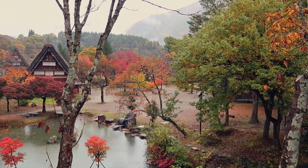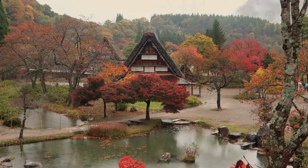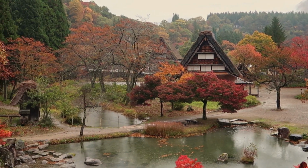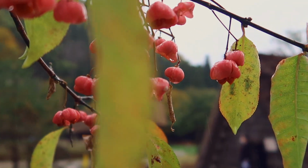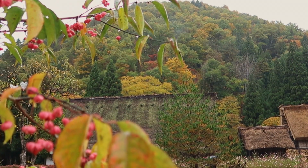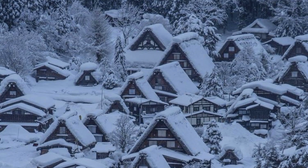Before I came to visit Shirakawa-go, I thought it's a pretty looking traditional village. But if you see these farmhouses up close, you come to understand how harsh their life used to be, especially in winter. This is not a theme park, this is where their life is.